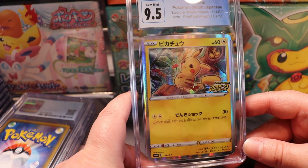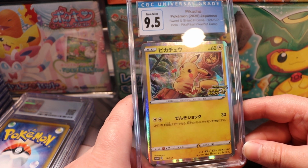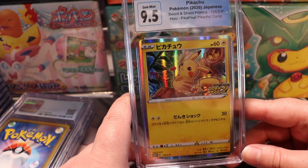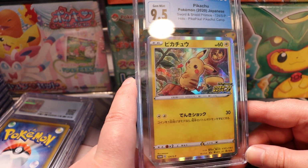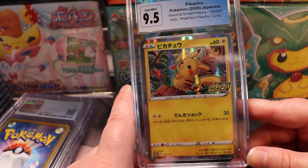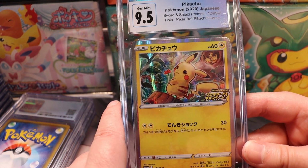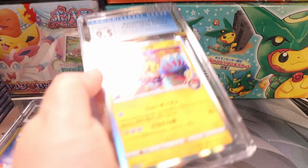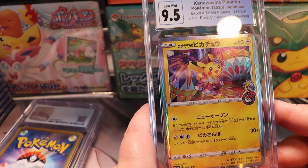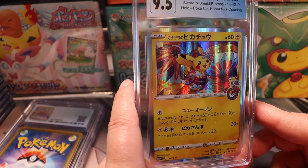Oh, I forgot about this one. Pika Pika Pikachu Camp Hollow. Try saying that 10 times fast. So this got a 9.5. I think it is super cute. Like I said, oh yeah, and there's a bunch of little Pikachus in the tree trunk. Super cute. And then the Kanazawa Pikachu Pokemon Japanese Sword and Shield promo from the Kanazawa opening.